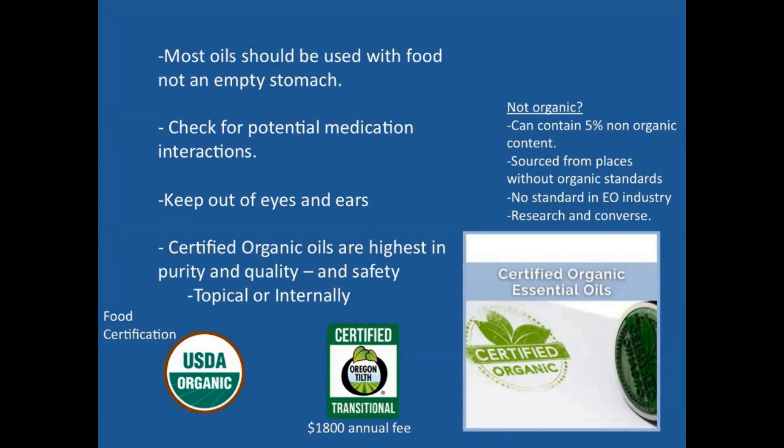Note that certified organic oils are the highest in purity and quality, and it's an important thing to know your supplier, using them topically or internally. There are different types of seals out there. Be very careful with things and oils. You have Oregon Tilth, where you need to check the sources and process, and check around. Make sure that it's as pure as you want it to be. Sometimes they're sourced from places out of the country that may not have organic standards.